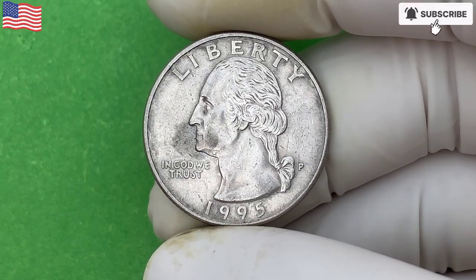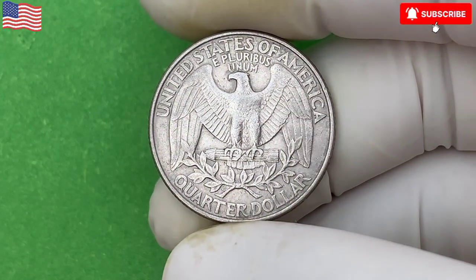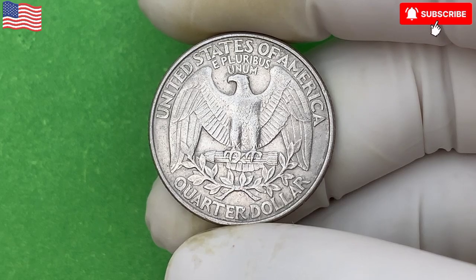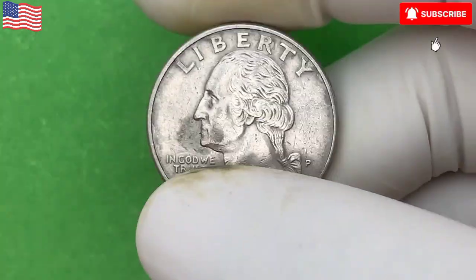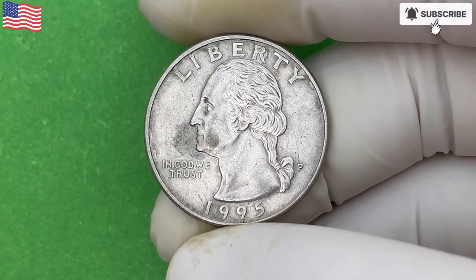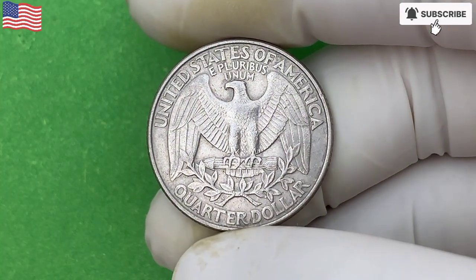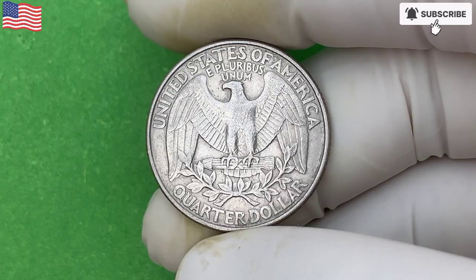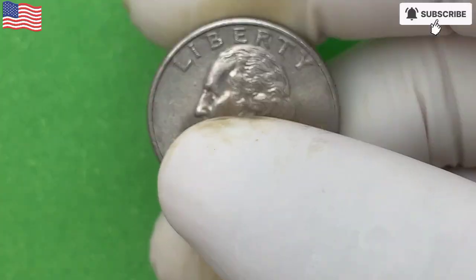Another standout error in some 1995 quarters is misalignment. Coins where the strike is off-center, meaning part of the design is missing or shifted, are rare and highly prized. There are even reports of broad strike errors where the coin expands outside its usual size without the reeded edge, giving it a stretched and unique appearance. And here's something that's truly exciting: some examples have been discovered with die cracks and cuds, where part of the metal fills in the design due to damage to the die. These imperfections make every flawed coin a one-of-a-kind piece.